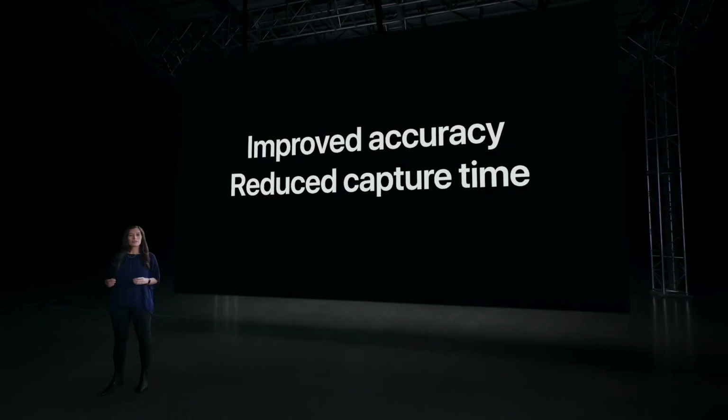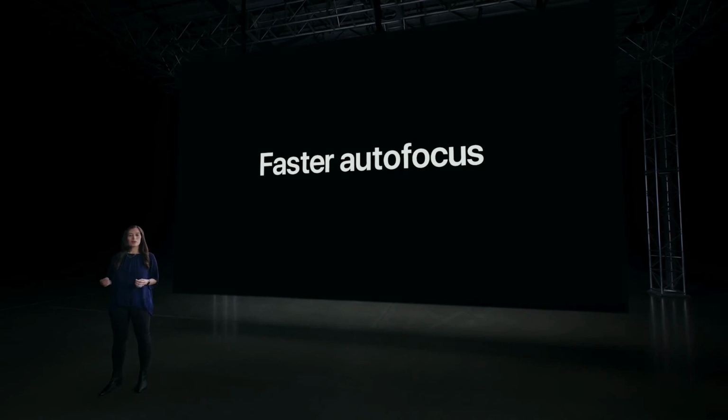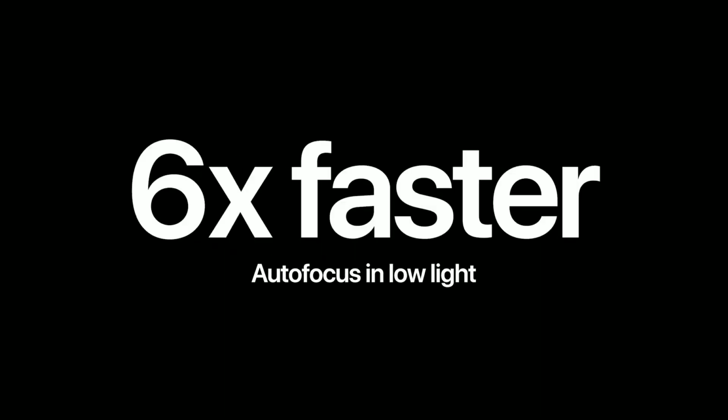The LiDAR scanner also takes our Pro camera system to a whole new level. With LiDAR's ability to see in the dark, we use it for autofocus in low-light scenes, improving accuracy to focus and reducing capture time. Instead of hunting for focus, the LiDAR scanner can identify the subject, focus, and capture right away. This works in photos and videos. In fact, with LiDAR, we can improve focus time in low-light scenes by up to 6 times, so your subject is clearly in focus without missing the moment.